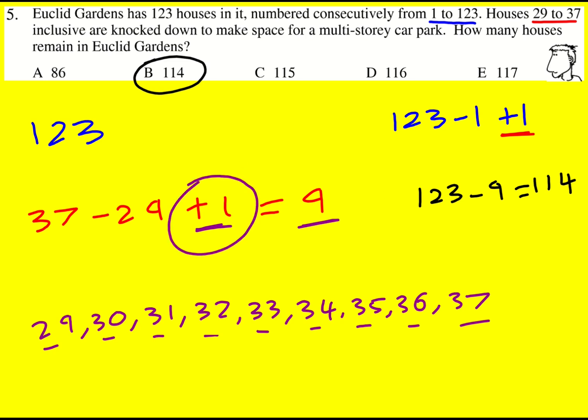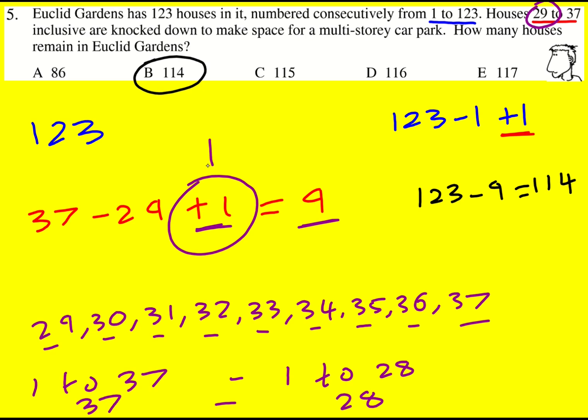Or if I'm trying to explain where this plus 1 comes from, well, if we've got the numbers from 1 to 37, then there's clearly 37 numbers here. And now if we want 29 to 37, I need to minus the numbers 1 to 28. Notice it's 1 less than 29. So what I need to do is 37 minus 1 less than the number that we want as our starting number. And that hopefully now makes sense where this plus 1 comes from.